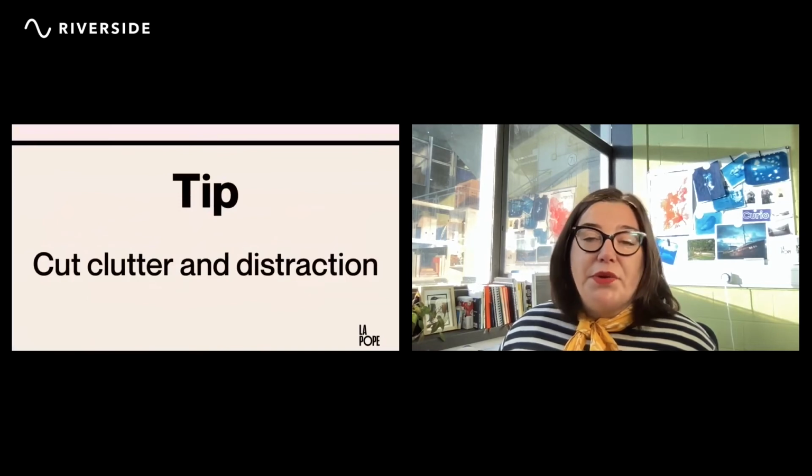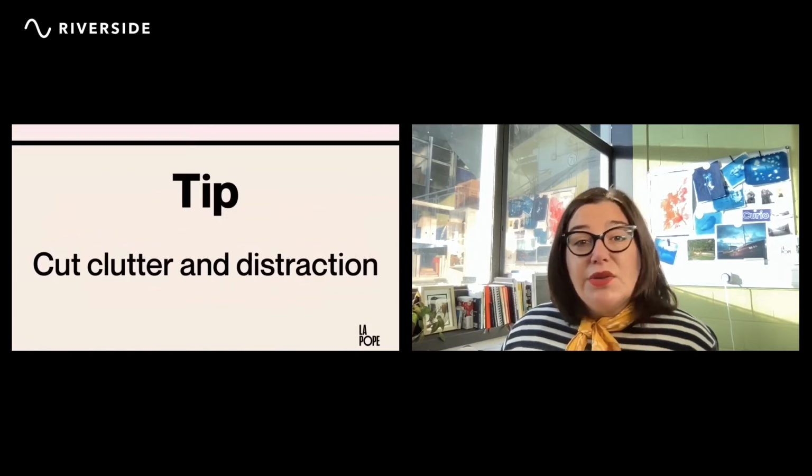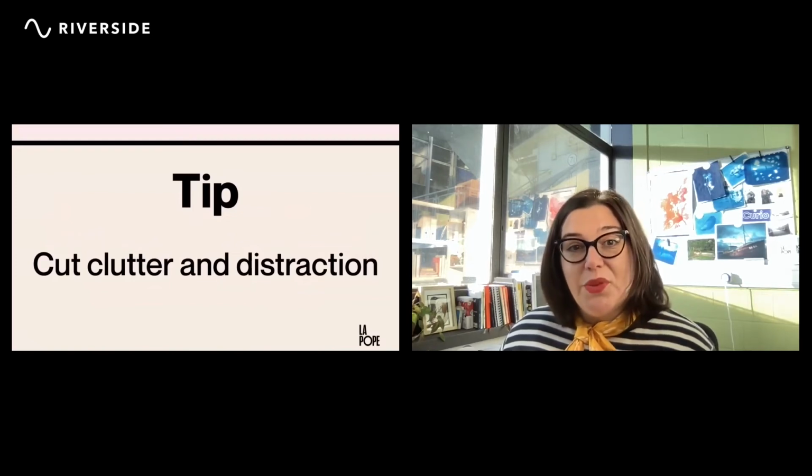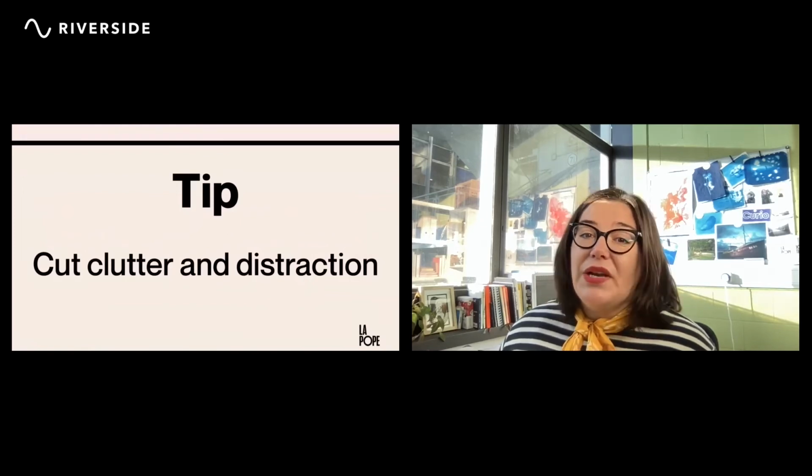What you need to do is focus on meeting key user needs and serving top tasks, and cut anything that adds clutter or distracting noise to the page. To do this, you're going to need to have principles to govern your decision making about what goes on the page and why, and crucially, what doesn't go on the page. The other thing you're going to need is a really good working relationship with your stakeholders.